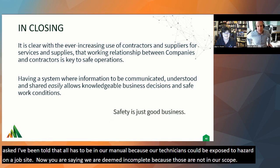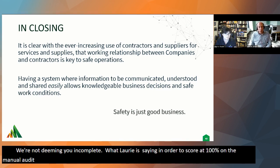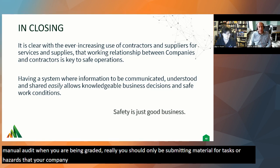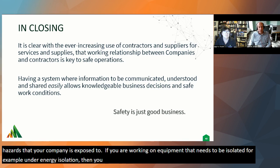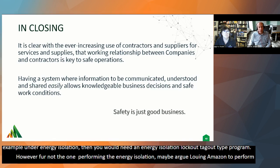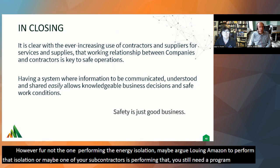But what Laurie is saying is in order to score at 100% on the manual audit when you're being graded, really you should only be submitting material for tasks or hazards that your company is exposed to. So if you are working on equipment that needs to be isolated, for example, under energy isolation, then you would need an energy isolation lockout tagout type program. However, even if you're not the one performing the energy isolation, maybe you're allowing Amazon to perform that isolation, or maybe one of your subcontractors is performing that. You would still need a program in that instance. So hopefully that answered your question on that one.